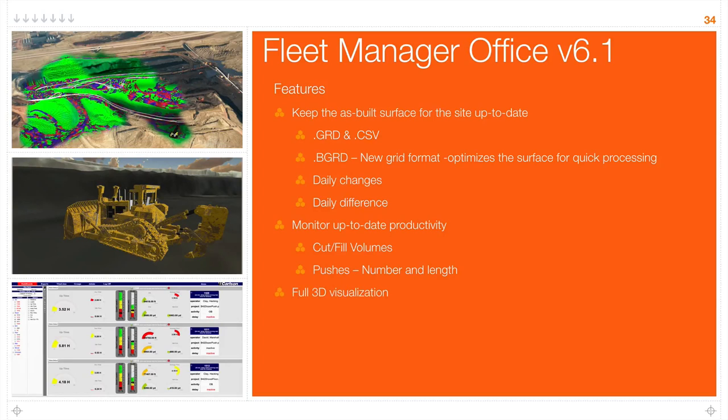We can take another look at the database. You know, we're populating this database in the back office from all the machines. And another tool we have to analyze our production and look at our GPS signals and know how well everything is functioning is through full 3D visualization.